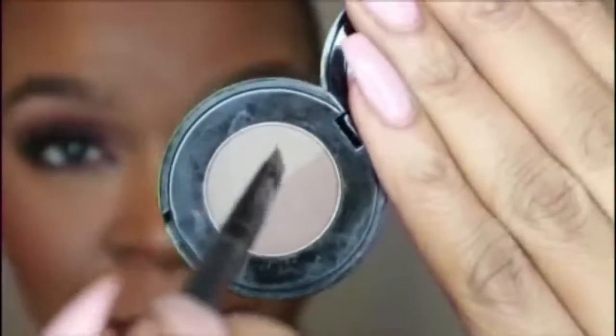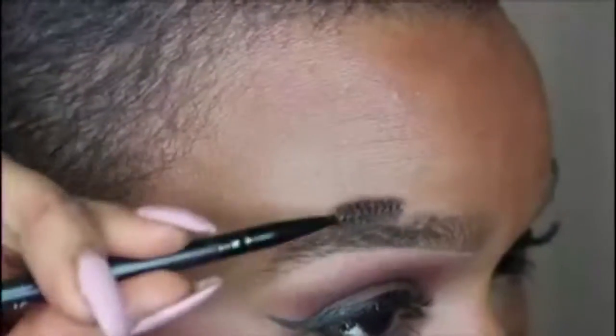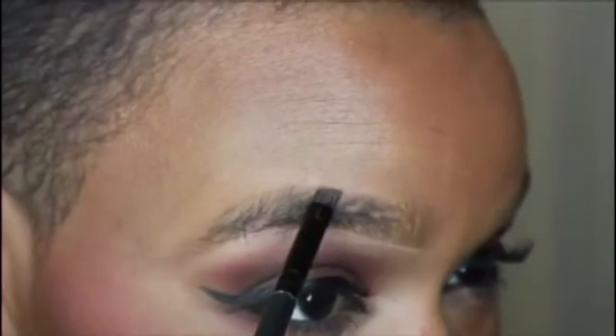Okay, so now I'm going to use a powder, but instead of using an ebony powder like we did on the other brow, I'm going to use a soft brown powder. I'm going to brush the brow hairs down, and here I'm going to show you exactly where I'm going to concentrate that powder, right in those little light spaces.